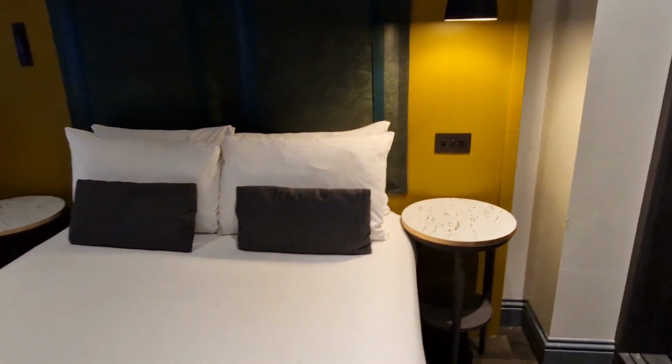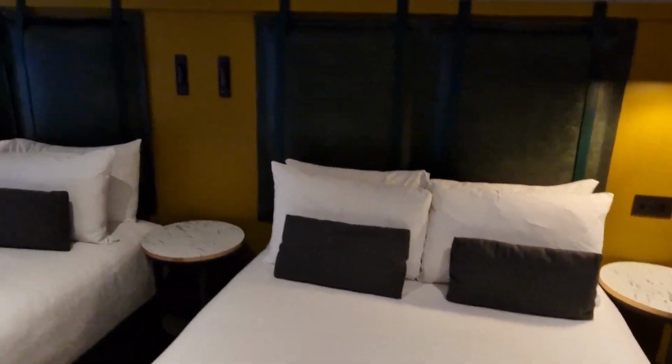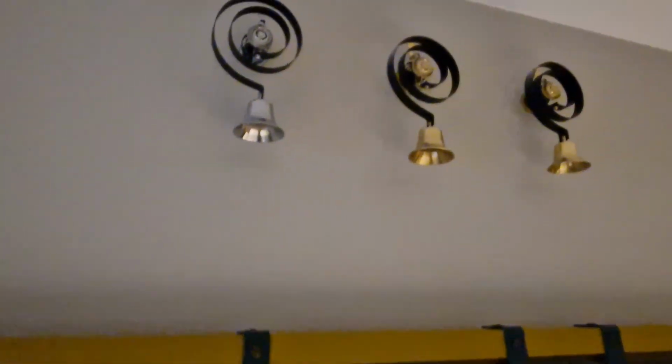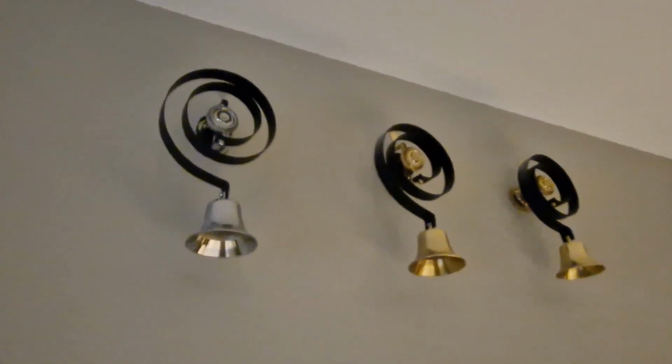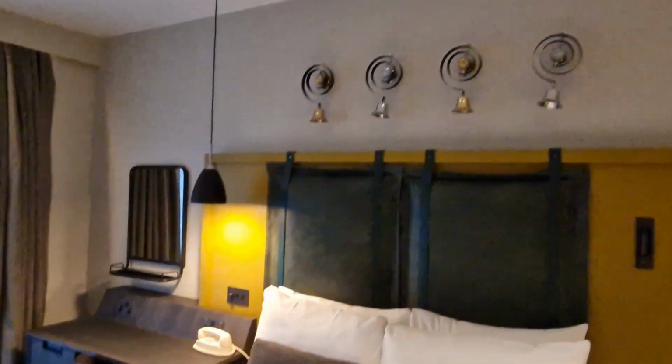So there's a couple of sideboards there, some light switches there, some reading lights that pop out of the wall here. I'm assuming that's what they are. Yeah, there is some reading lights. There's bells up here, but they don't appear to work. And there are a couple of hanging lights as well.